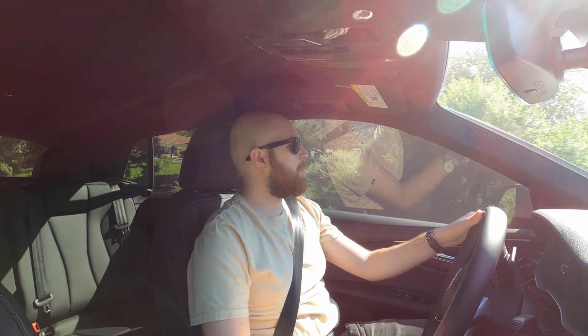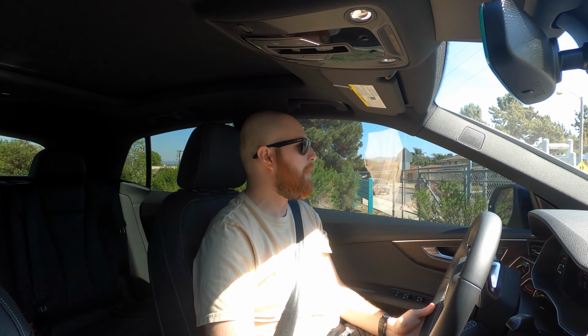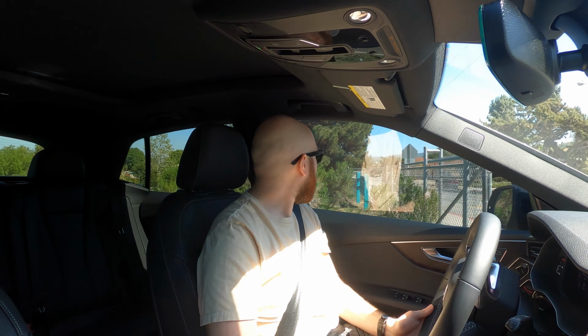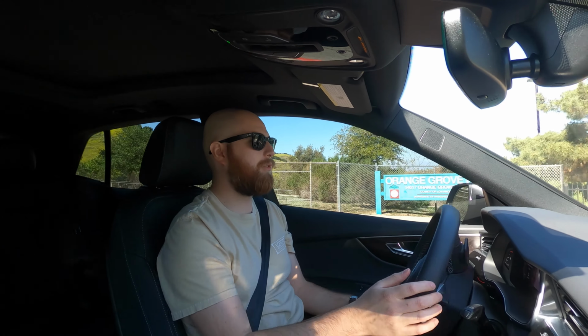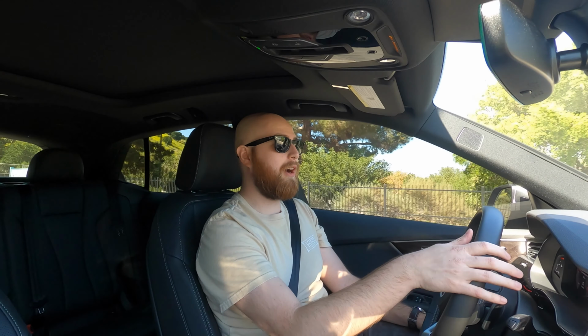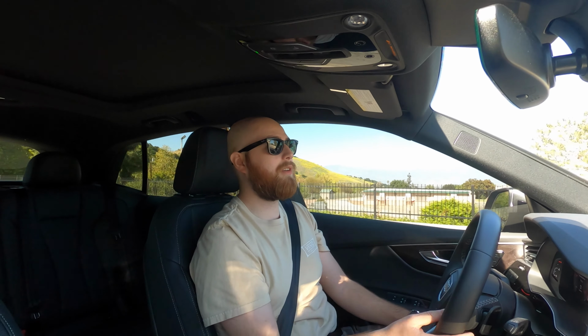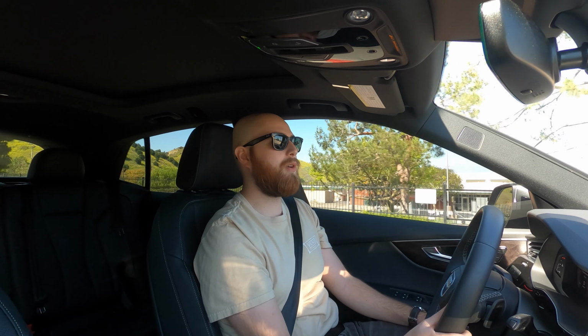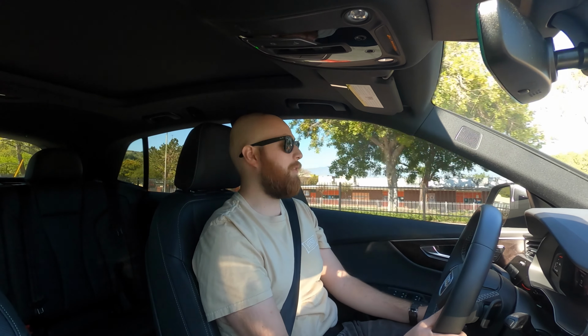Now, as far as driving impressions go, it's a very smooth car, especially at low speeds. It feels great as a daily commuter, grocery getter, running errands. You have a lot of visibility due to the high clearance. I feel like most auto manufacturers these days are accommodating the requests, or at least the American request, of, you know, crossovers and big SUVs. You feel very tall in here. You have plenty of space.